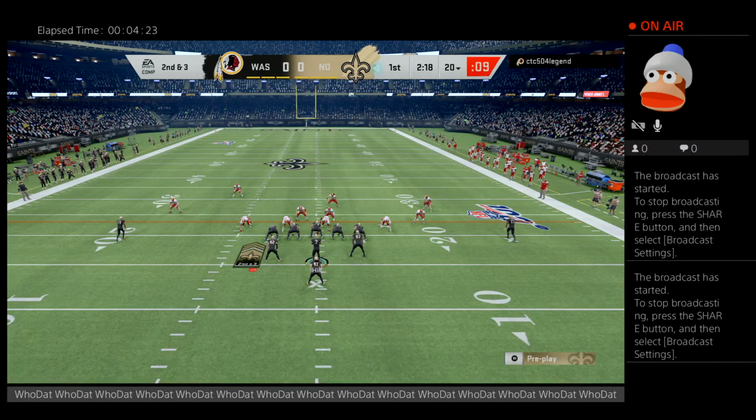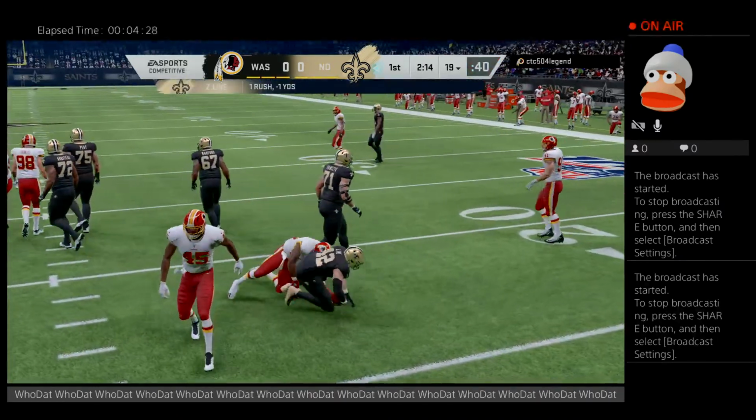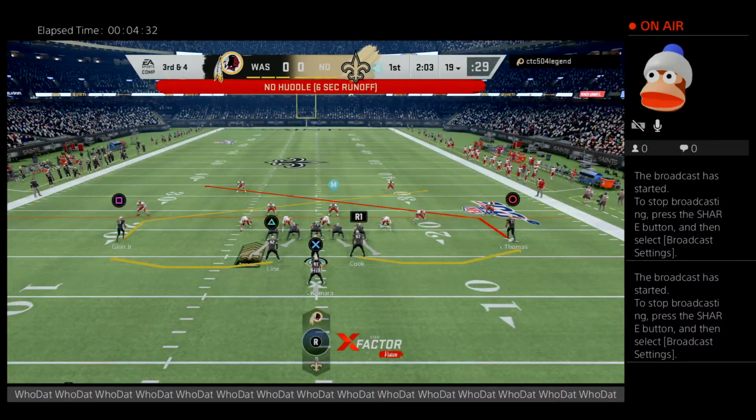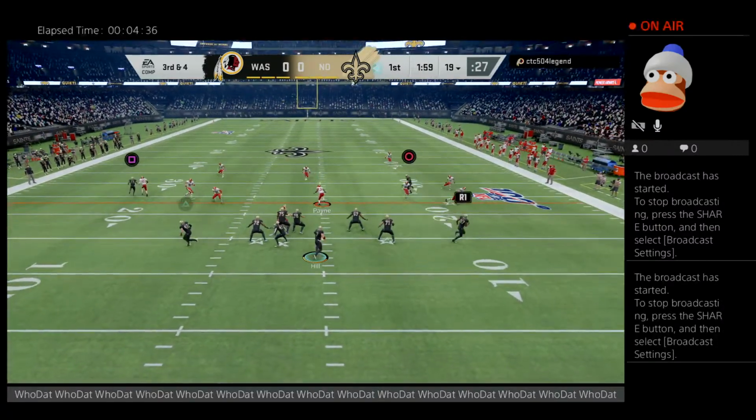Now a first carry for their fullback. And trying to push forward, but he is going to be stuffed up in the backfield. He'll wind up losing a yard on the play, and they're going to have a 3rd down.